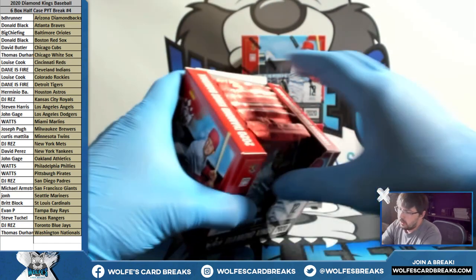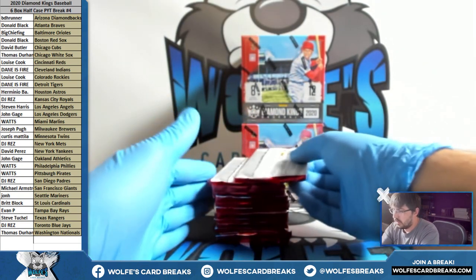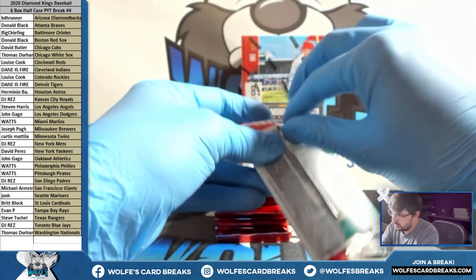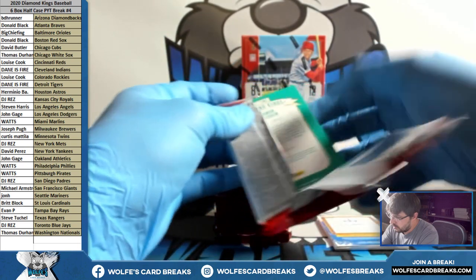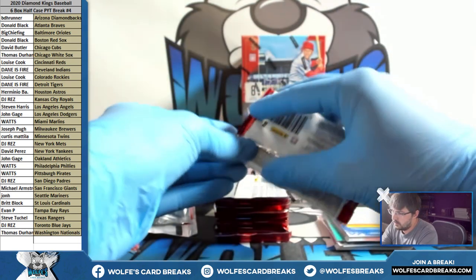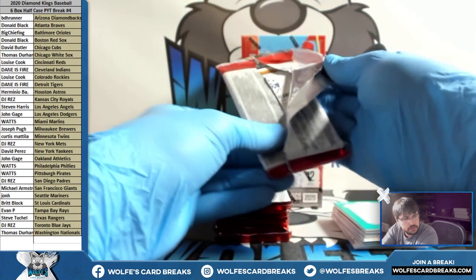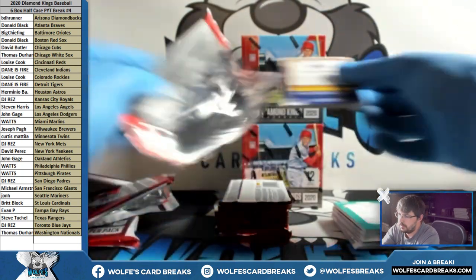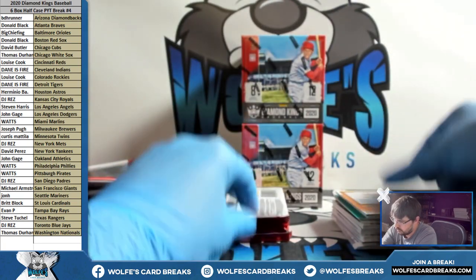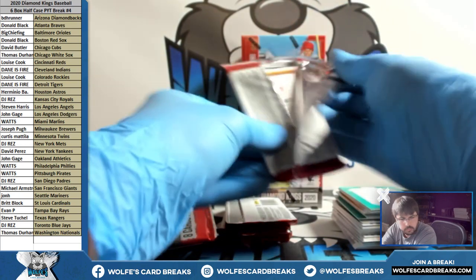And rookies, Hall of Famers. Yeah, they have the buyback autos. For the price, it's not bad at all. It's not bad. It's not my favorite product in the world, but it's something new, something different. Do some breaks on it. Yeah, I like it too.